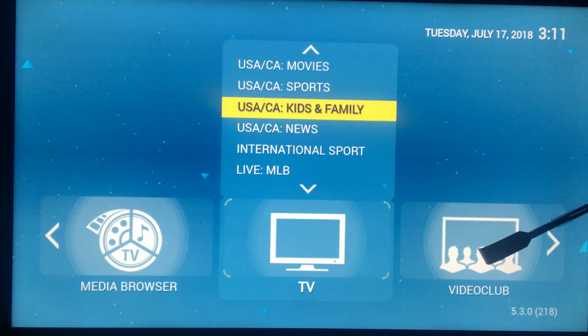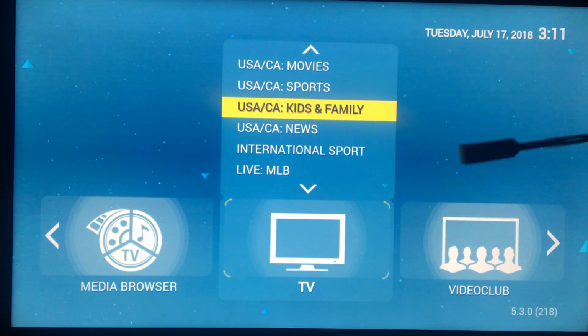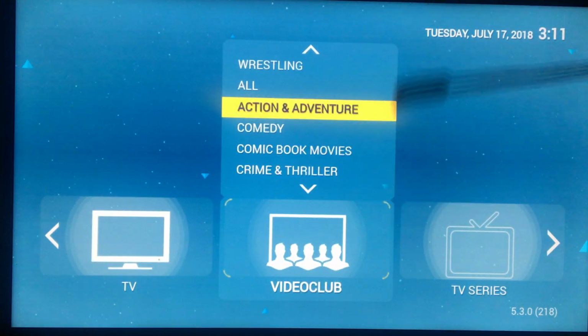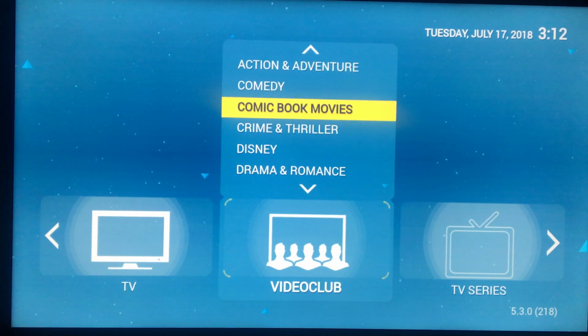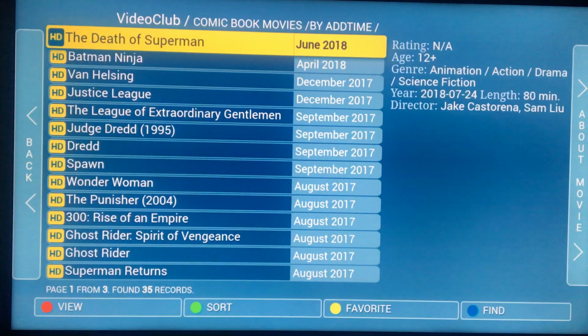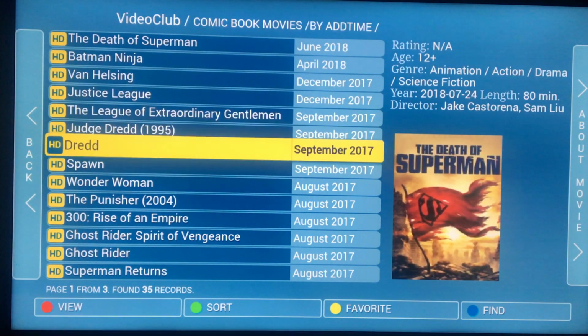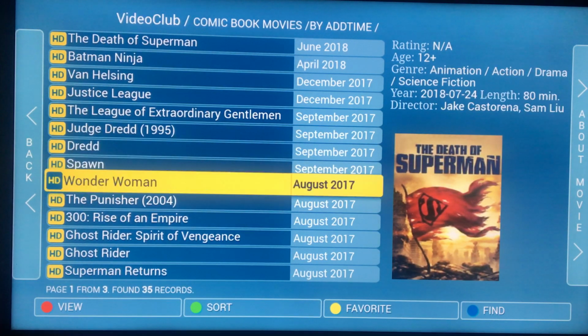Next to it, we have Video Club. Video Club is amazing. If we just click right, what Video Club is, is on-demand movie content. So this is kind of like, you know, if you were using a Netflix or something like that. We have all of these categories. So if we just go to comic book movies, for example, these are all comic book movies. So let's just go to Wonder Woman, let's say.